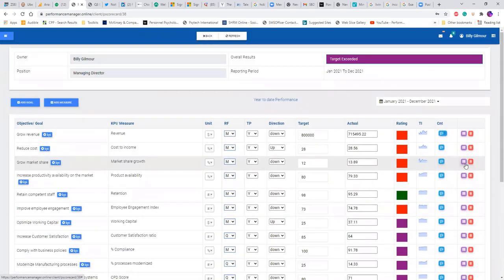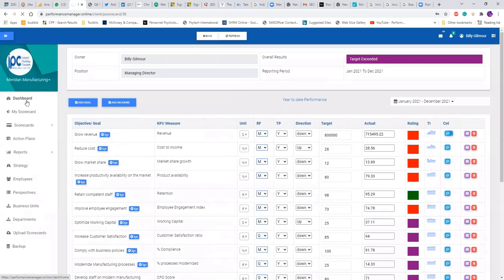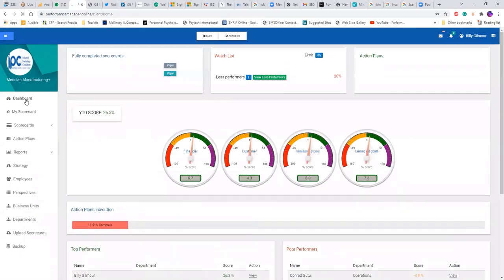We can even streamline it further where we take out some of the things that you may think are not important. Okay, so I want to go back to my dashboard. I don't think I have left anything out of here.